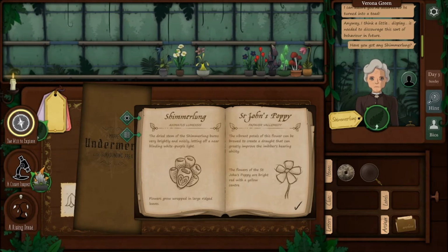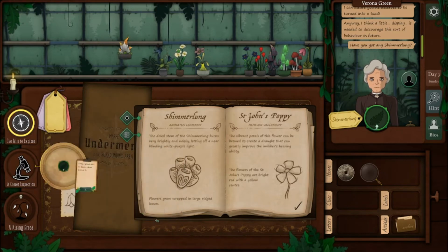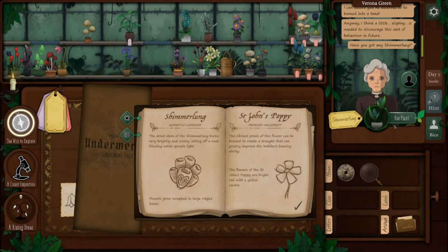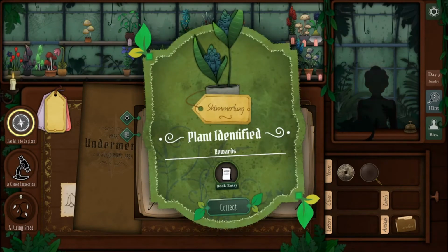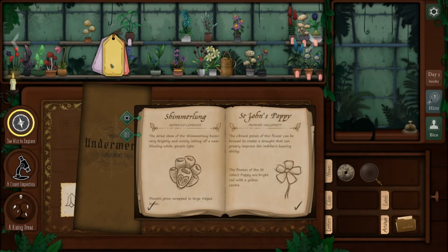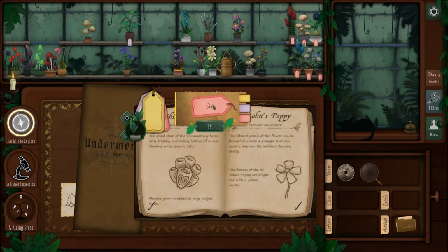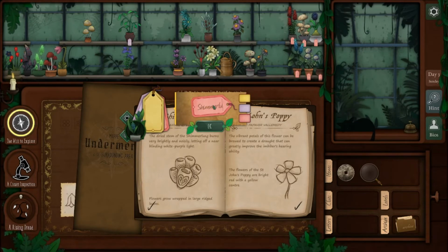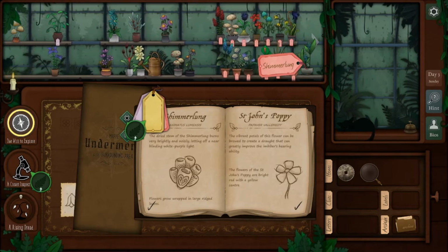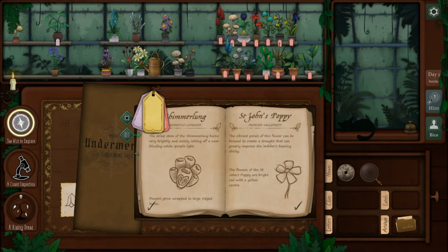I guess it could be this one. Smells faintly of wood smoke, feels rough glass paper. Okay, I don't think so. I'm gonna go with this one. Right again. Okay. I wonder if it's called Shimmerlung. I guess it looks a little bit like lung bronchioles, and they did describe the leaves as being ribs. Okay.